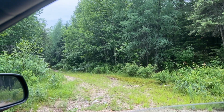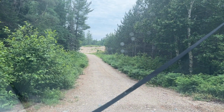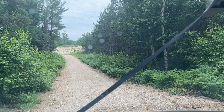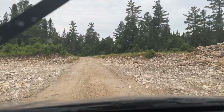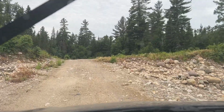Alright, so this is the old access road that goes into Twinkle Lake, and now I'm continuing on the new route that I took 2 years ago when I attempted the route the second time, Canada Day weekend. Oh, this road has been cleaned up quite a bit. It's still super rough and you have to go really slow.